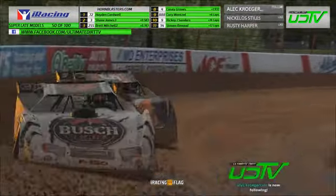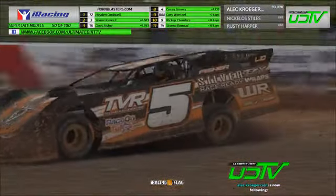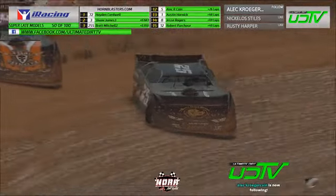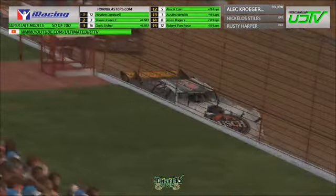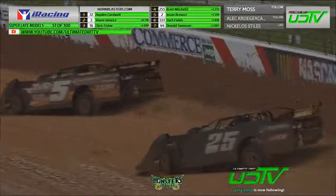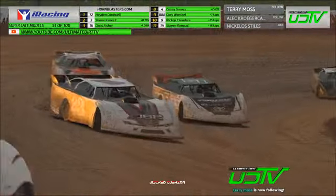However, here comes the 5 of Fisher, working up top as well. 25 of Brett Mitchell now, side by side with Fisher, down into 1 and 2. So Fisher's got 3rd. Mitchell slides up.